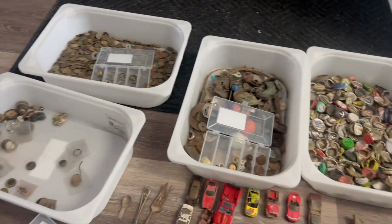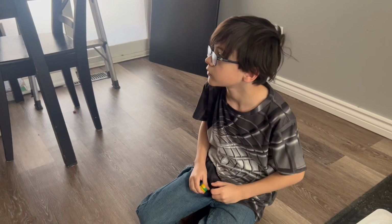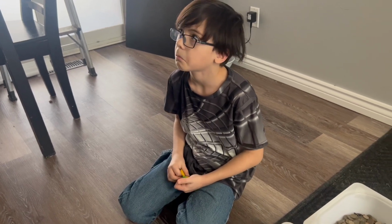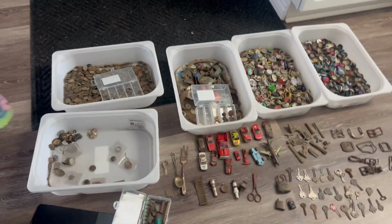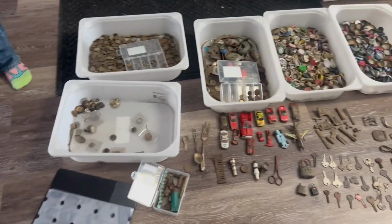But anyways, pretty cool finds for the year. That's about it. What do you think? Successful year or what? We're going to find more stuff this year? Well, we were only metal detecting since when? When did we start? Like May or June or something? Yeah. So really, this is only like 6 months worth of stuff, technically, right? So I think next year, we're going to do an entire year. We'll probably have double this by the end of next year.